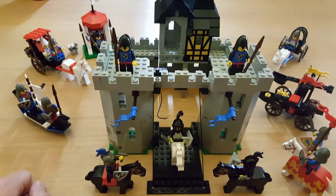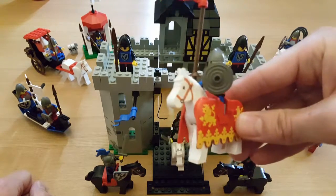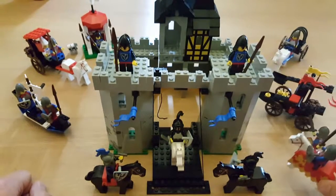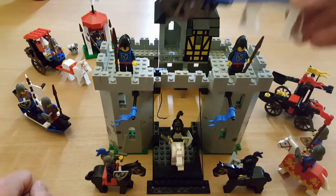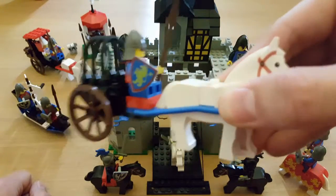And then if we keep going round, we've just got a knight and his horse wearing some very fancy dress. Like that a lot. And I'm going to leave this one till the end. It's my favourite piece. This one at the back here, pretty simple. Just a knight. Really nice shield there. I like that shield a lot.